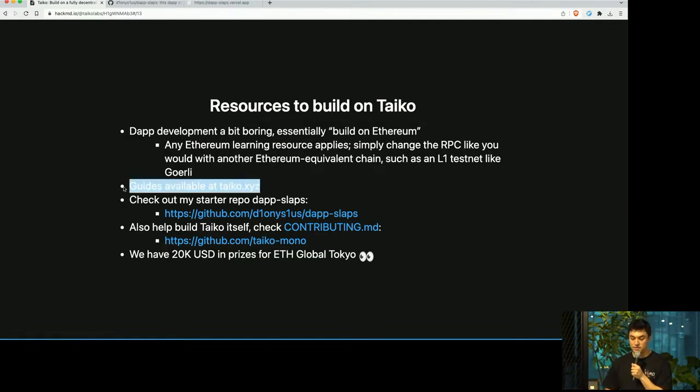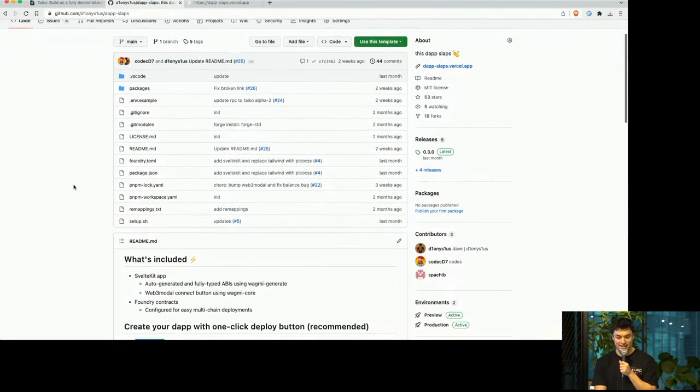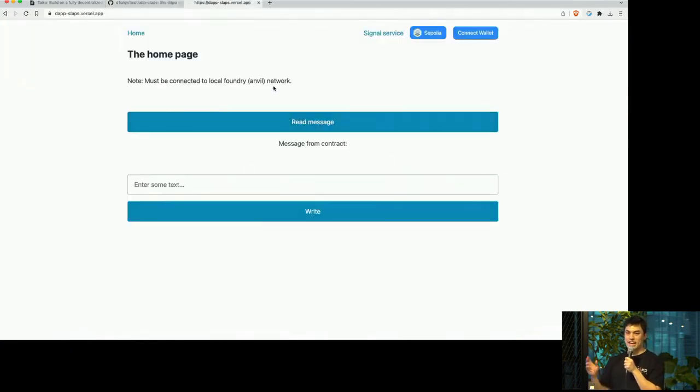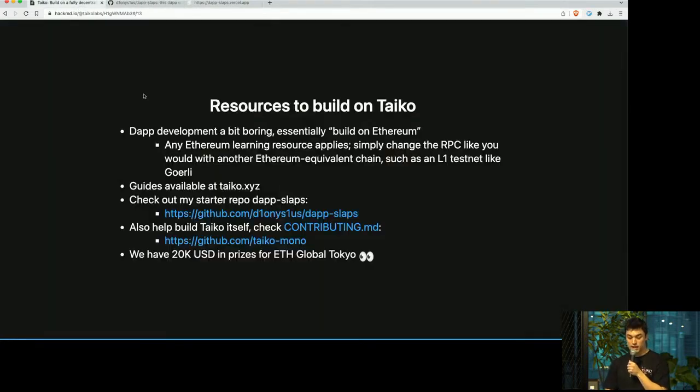There are several guides available at taiko.xyz on how you can start building here. I also made a GitHub repo called dApp slaps. If you just click this blue button, with one click you'll have a dApp which you can start hacking on. I'm going to try to make this support a lot of networks before ETH Global Tokyo starts. You could think of this dropdown having Taiko, Optimism, Scroll, anything really, all these EVM equivalent chains. Hopefully it helps you get started building in one click.